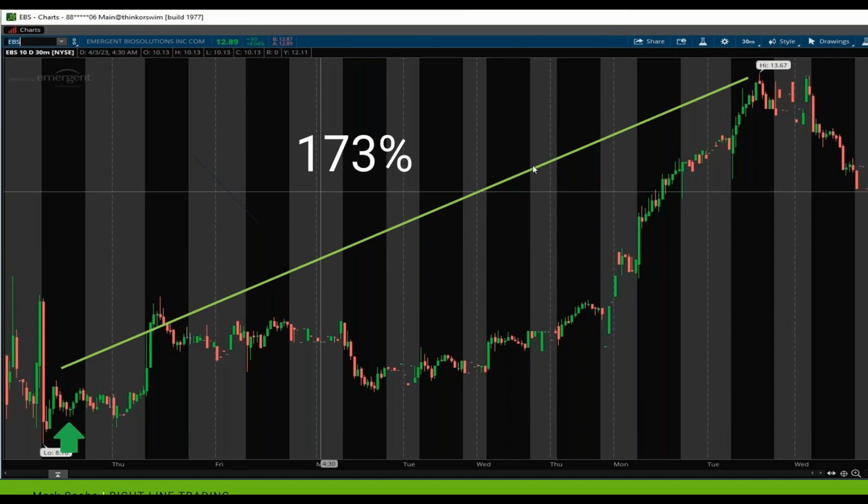And you can see that because the momentum investors get involved, somewhere in the middle, where we're long in the trade, the stock usually tails off. So we're going to hit our profit target, and then we're going to get out and bag our 173%, bank it, and walk away from the stock.